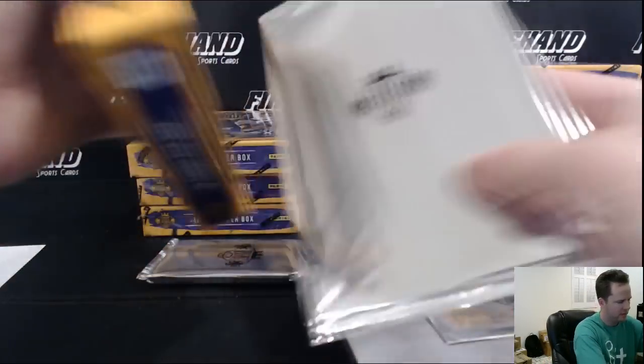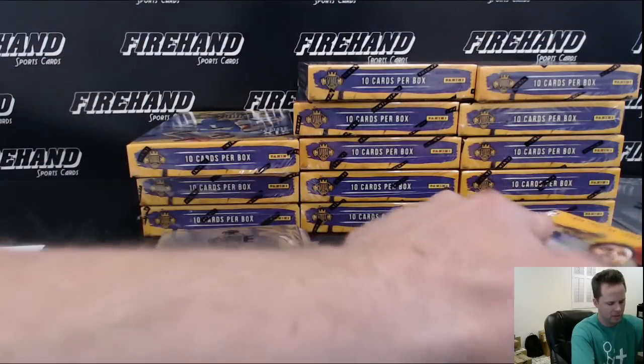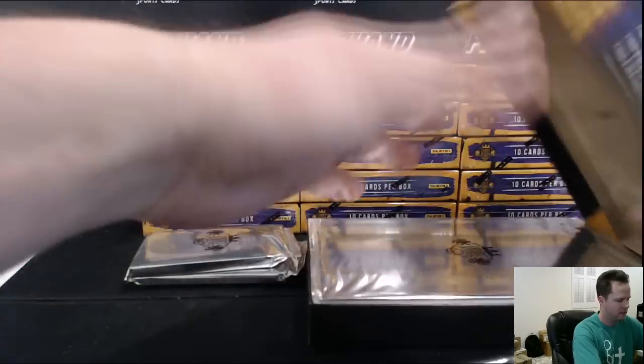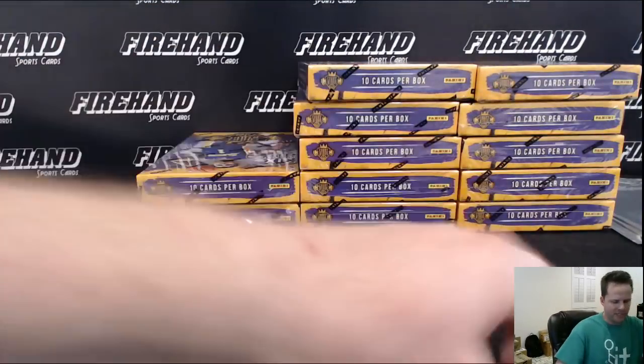Wish they'd give you a little tab to put your thumb on these boxes. Make it easier to get into them. So you just do that. Guess I'm just being lazy.